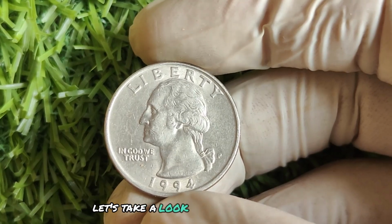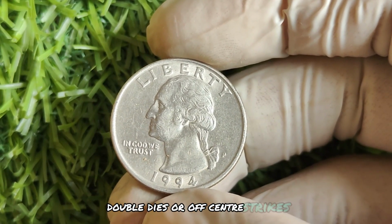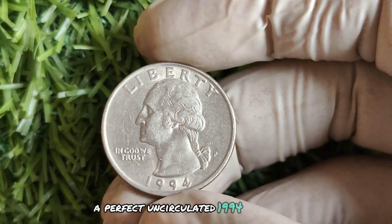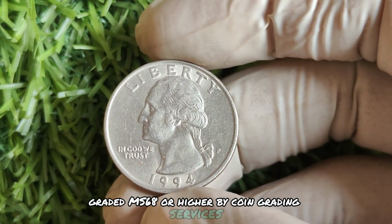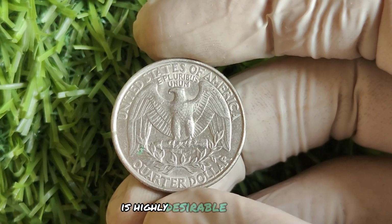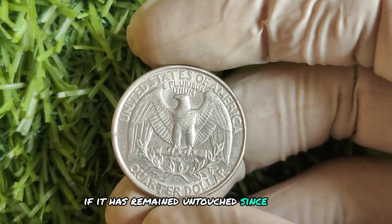Let's take a look. Coins with misprints, double dies, or off-center strikes can be worth thousands or even millions of dollars to collectors. A perfect, uncirculated 1994 P quarter graded MS68 or higher by coin grading services like PCGS can fetch significant amounts. A flawless coin with a mirror-like finish is highly desirable and rare, especially if it has remained untouched since it was minted.